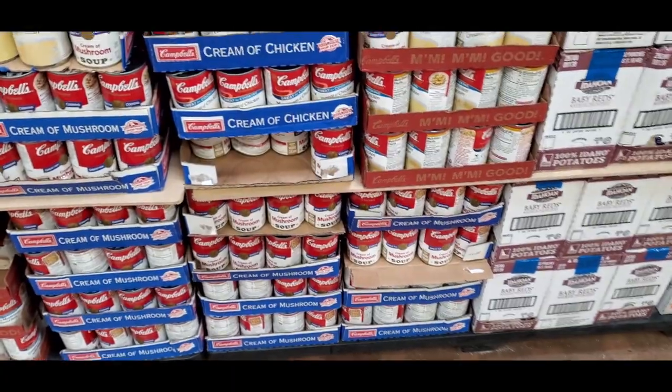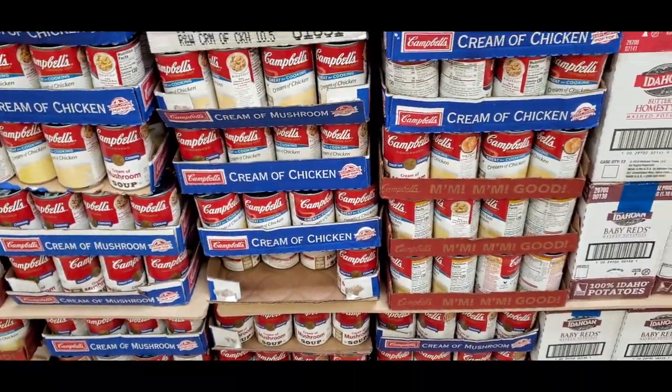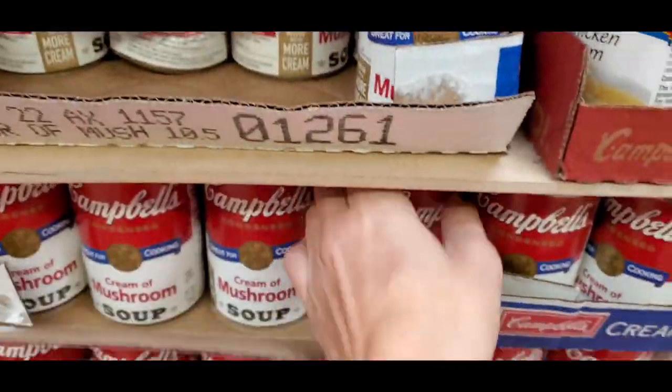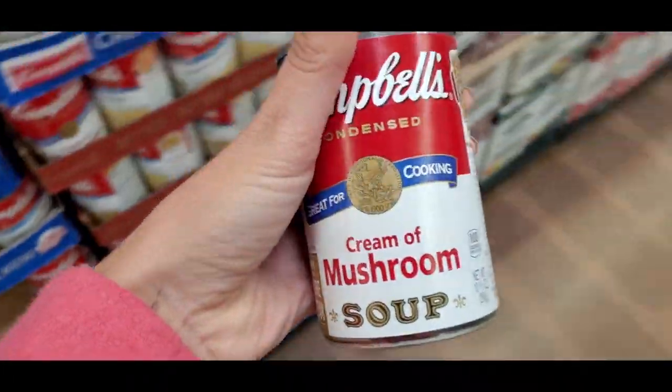There's cream of mushroom. I don't want to make it come falling down, but how do you pull this out? Here we go. Cream of mushroom soup. There's the next.